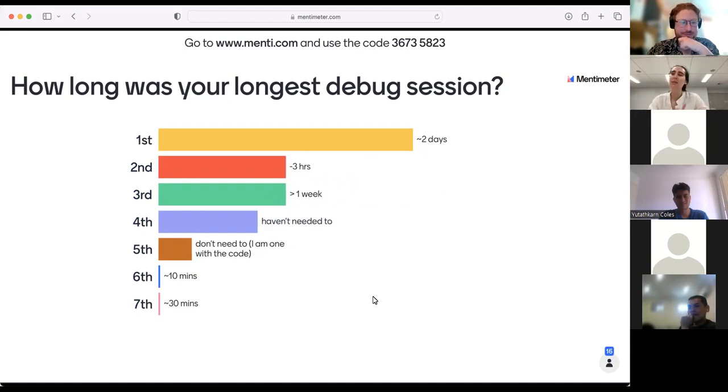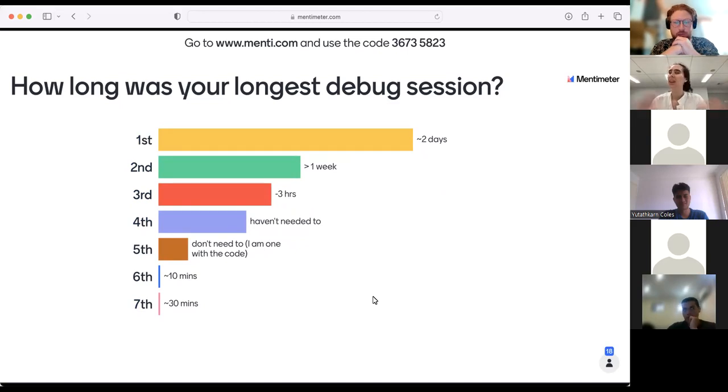So I guess the takeaway I'd like you to get from this is that, yes, debugging can be hard, but as you can see, it's hard for everyone. There are lots of you that spend a couple of days debugging. Don't feel like you're any less of a programmer because you get stuck on a problem for a couple of days. It happens to the best programmers in the world. Knowing when to stop is important. Yes.